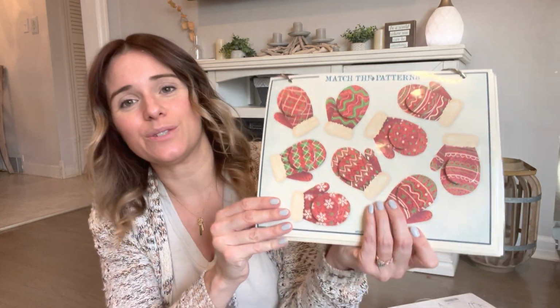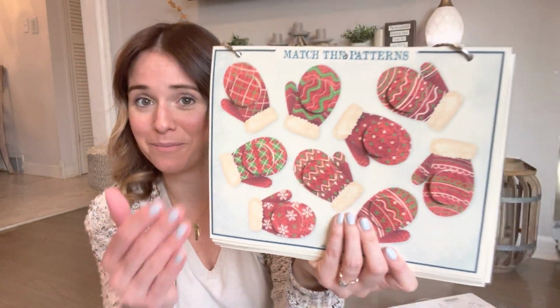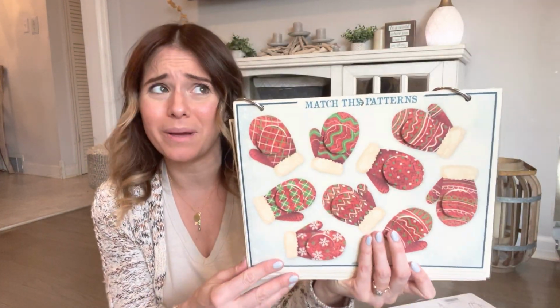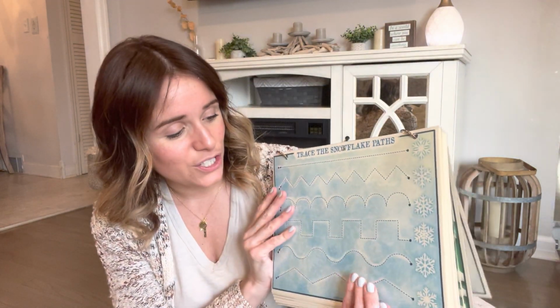Match the patterns. This one was trickier. It took me a second on a couple of them to realize, wait, I put the wrong one there, because some of them are super close. So this one might actually even be fun for my 6-year-old. I'm interested to see how quickly she's able to do that.